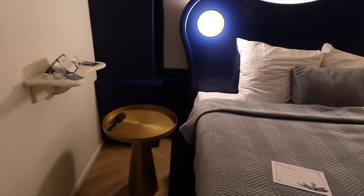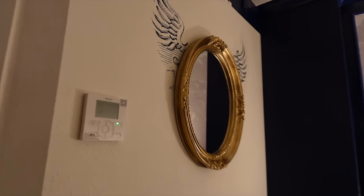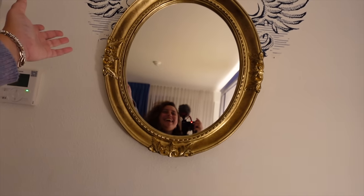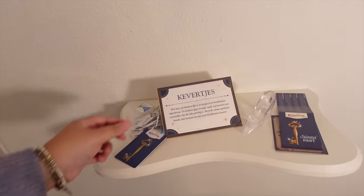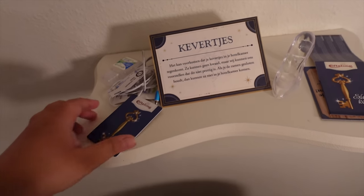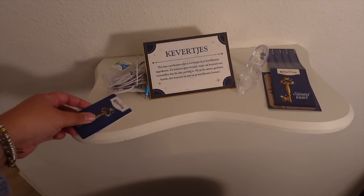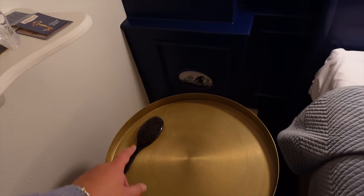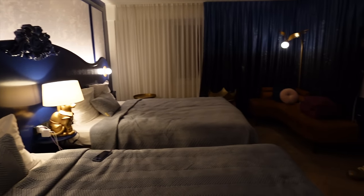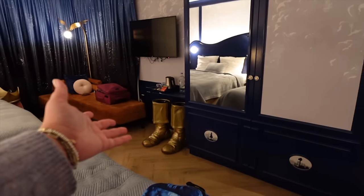So yeah, anything else? We've got this mirror, which has wings, just like my head did earlier. And then I think there's some information here, which I can't read because it's not in English. These are our cards for the room, a little table desk, some more details on the side. And then, yeah, this is an overview of them. The boots just make me laugh so much.